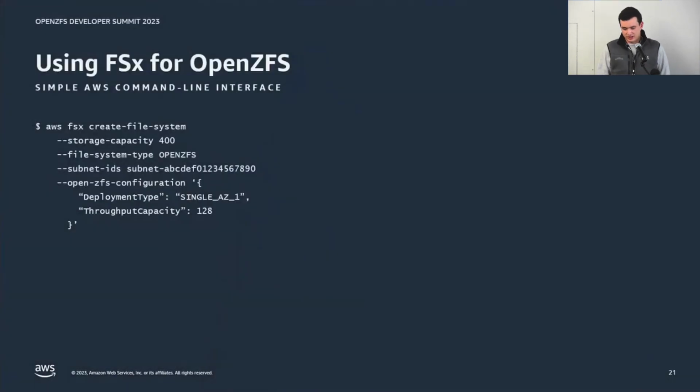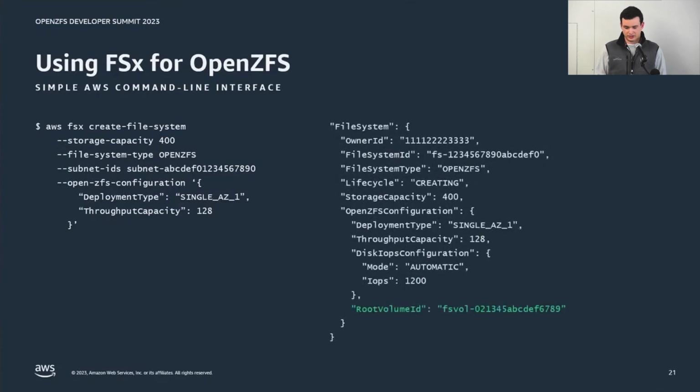Using FSx for OpenZFS, it's because it's all in the AWS set of APIs. You'll see a simple command line interface like this, where in this example, I've just chosen to provision 400 gigabytes of storage with a throughput capacity of 128 megabytes per second. After a few minutes, I will see a fully available file system that I can now work with, etc.